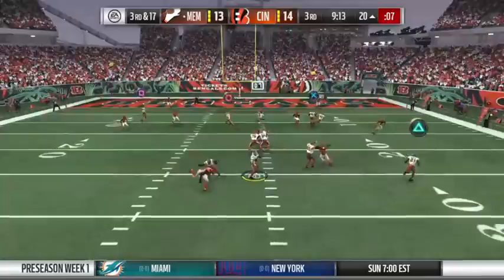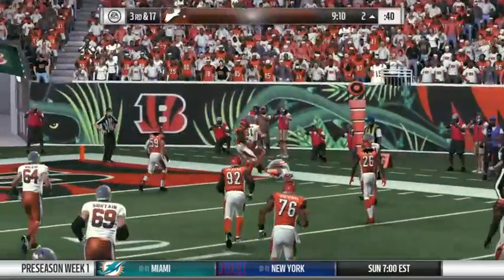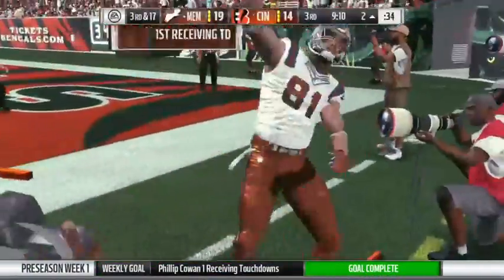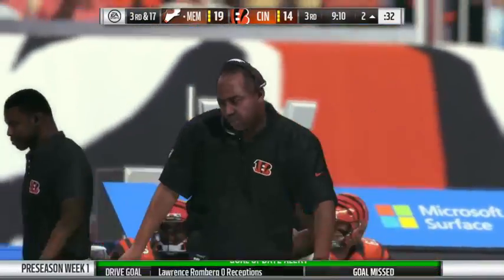Now on third and long, they'll look to throw. And this is caught at the end. And he gets into the end zone for the touchdown. Their big tight end from 19 yards away. And his guys have taken the lead.